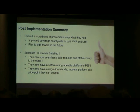They're analog now, but they can go all the way to P25 Phase 2 if they want in the future, with software upgrades to the base stations, and of course they want to go trunking. You have to add trunking controllers and RFSS and all that, core switch, all that kind of stuff. They now have a migration-friendly modular platform at a price point that they can budget in pieces instead of a forklift upgrade.